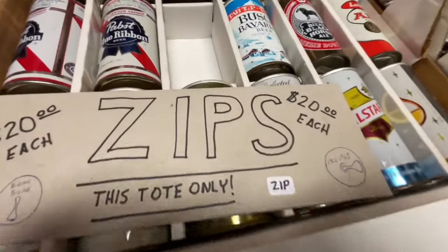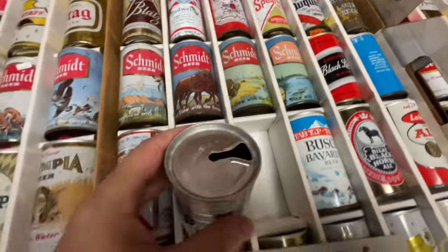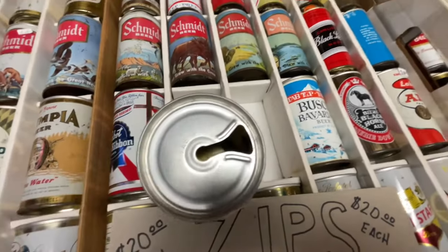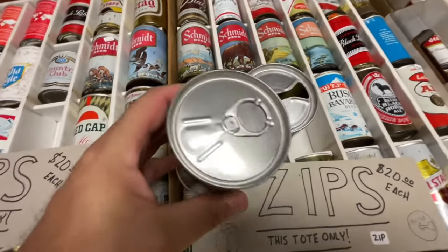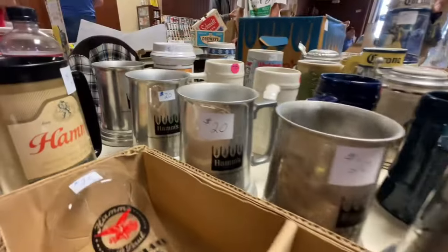We got some zips, otherwise known as zip tops. They got a very different type of opening compared to the other ones. So, pretty neat.